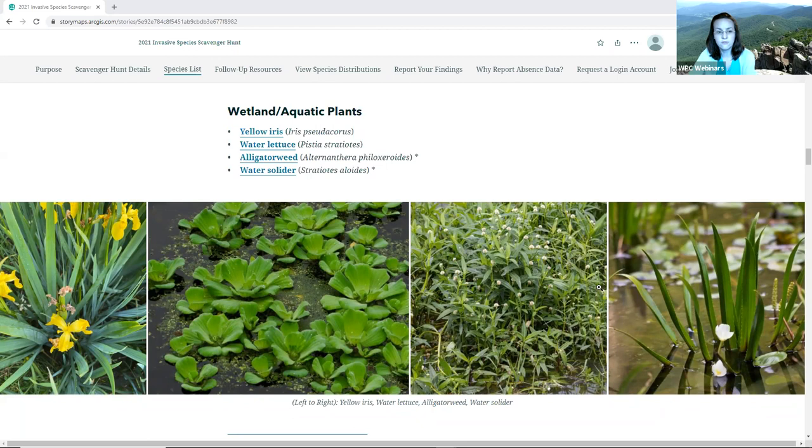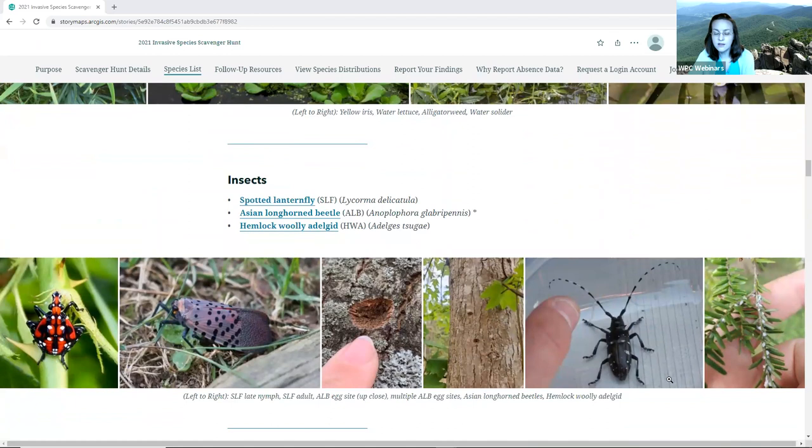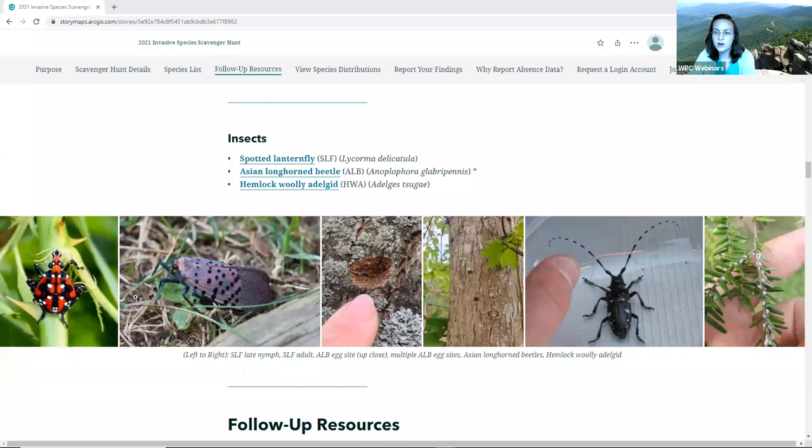And then finally, we do have 3 insects that you'll be looking for. I'm sure many of you are familiar with the infamous spotted lanternflies. So that is one of them. Asian longhorn beetle is another one, and hemlock woolly adelgid. So just looking at the images here, the first two on the left are different life stages of spotted lanternfly.